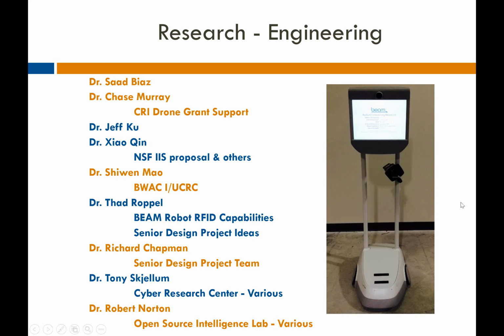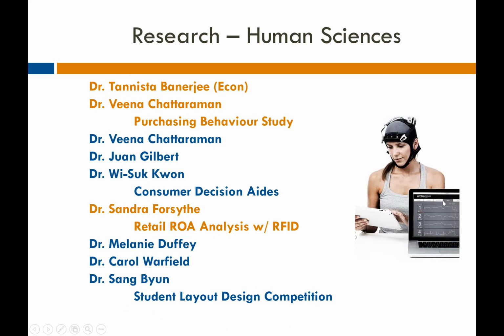Human sciences, again, a whole other list of faculty there. They're looking at this from the perspective of how consumers shop, how they make decisions when they're in the store. So that device you see there is actually an EEG. It's a brainwave scanner. So essentially, we can track while a customer goes through the store what she thinks whenever she's looking at items on the shelf, how she interacts with them, what she feels whenever she's using new types of technology in the retail store. This is a way to gauge how effective these new technologies are.